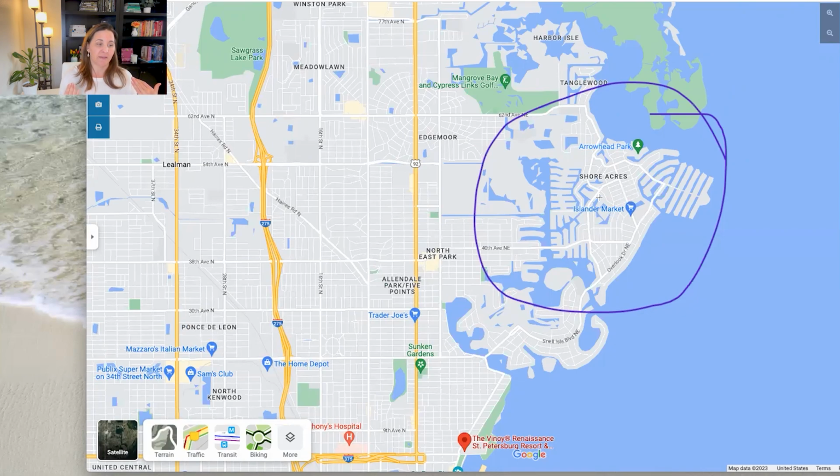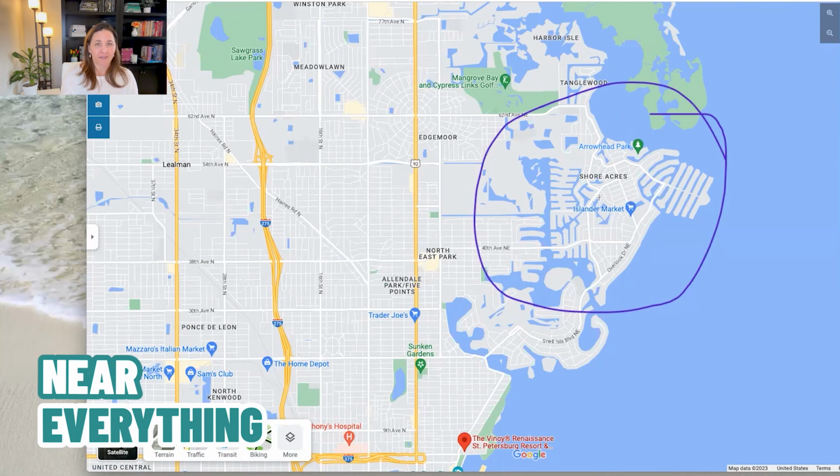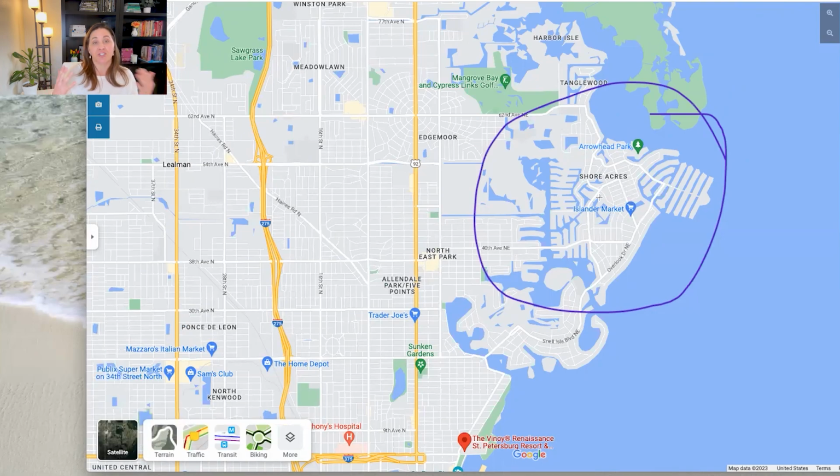That is something that if you are interested in living in this area, which once again is a super amazingly cute area, and it's near everything. So I wouldn't be deterred by the flooding. I just would be prepared.